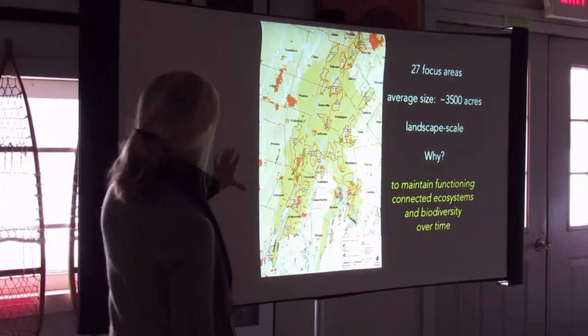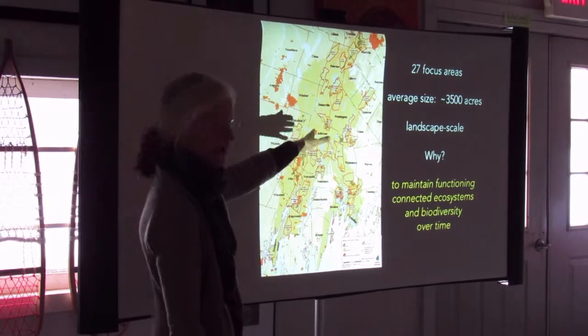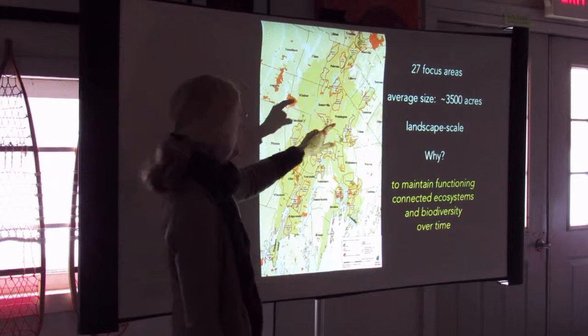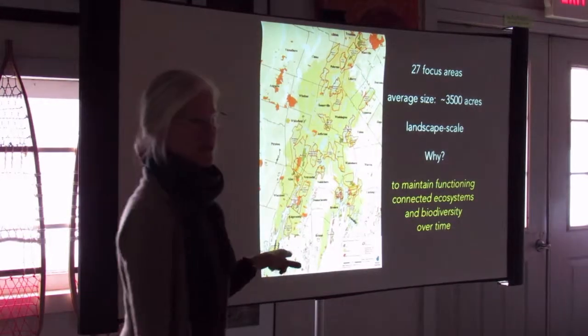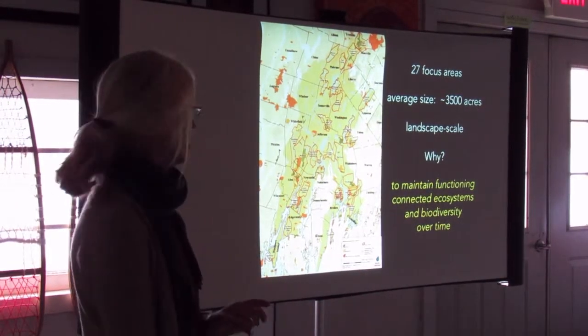And what I did, they weren't all on one map when I did them, but I identified focus areas. Actually, I can't remember the name of the person who identified the ones in the Damariscotta watershed. It was not me. It was Mark Ward. So each of these red circles is a focus area. Okay, and there's altogether 27 of them, averaging in size 3,500 acres.